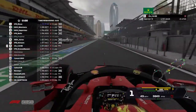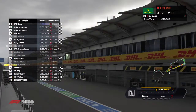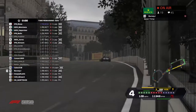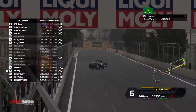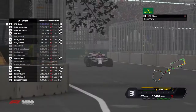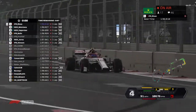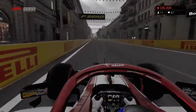Risa was slower than Montana, just less than half a tenth in the first sector. It's nearly a tenth slower in the third sector. That's a mega second sector by Risa. It's a 38.6 in the second sector. That's over a tenth and a half quicker than the championship leader, and that deserves a P1 in qualifying, the first qualifying of 2021. What a lap by the Alfa Romeo.